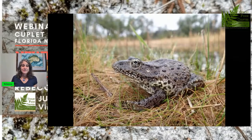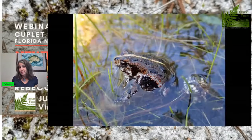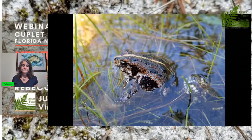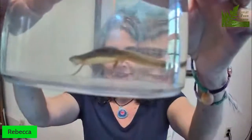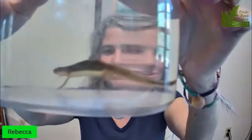And gopher frog, ephemeral pond obligate. They're only found in ephemeral wetlands. Oak toads and the striped newt. Now, I'm gonna stop sharing my screen so my picture gets bigger. There we go. And I will show you this. This is a striped newt.